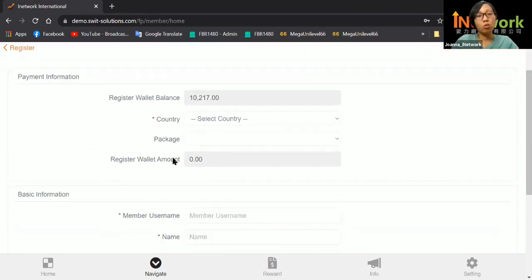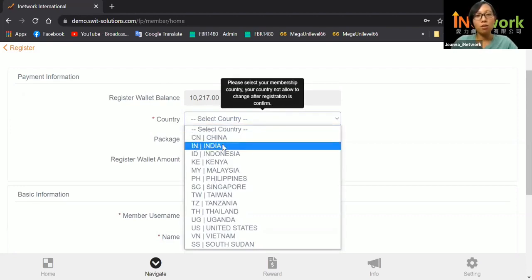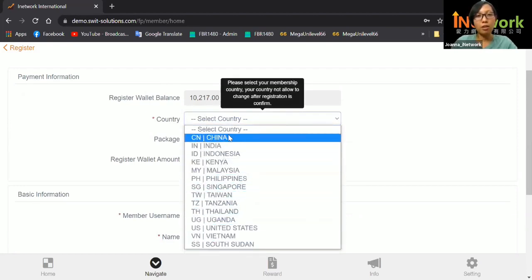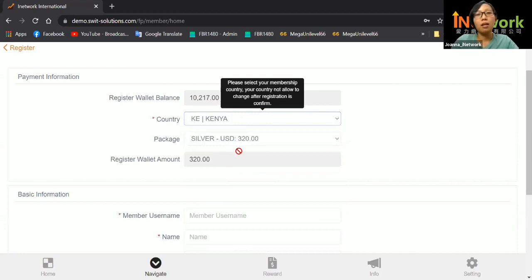And the first thing I need to do is to select the country. Let's say I have a friend who wishes to join and I need to know which country package he or she is purchasing. So let's say I click on this country here. We have a lot of countries here that you can choose. But let's say he's from Kenya. So I just click on Kenya, all right? And then the package price of the silver will come out.